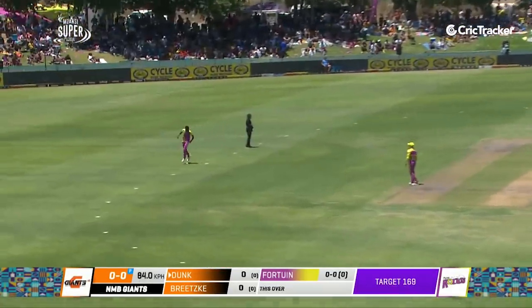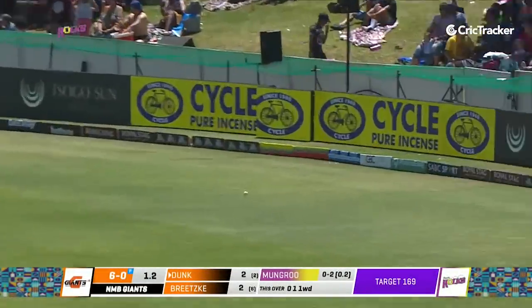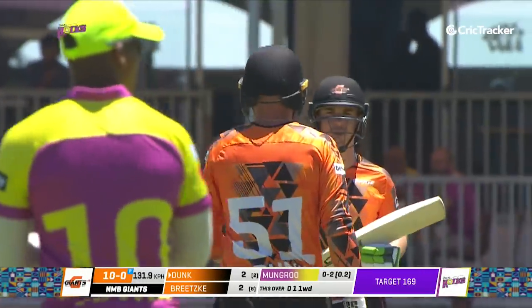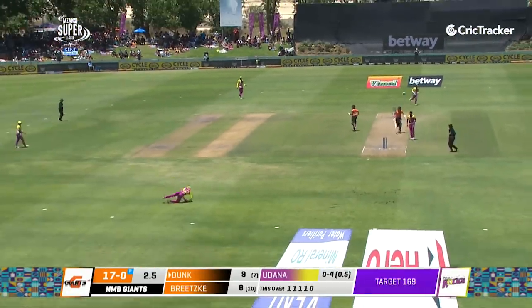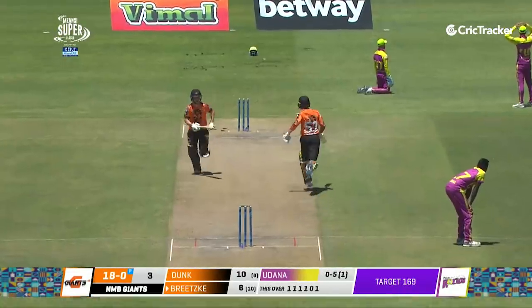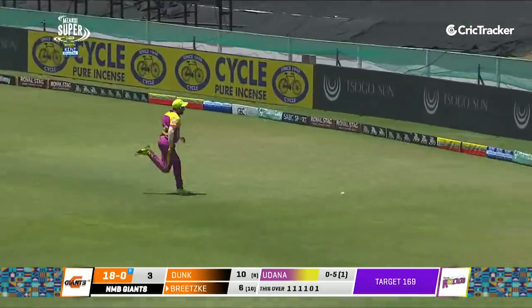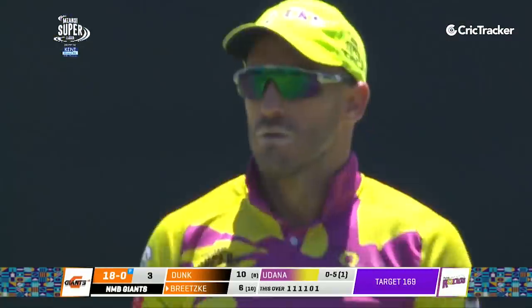Immediately off the mark, Ben Dunk. Crunched away, and he's timed that beautifully for 4. Ben Dunk so strong on the offside. Five runs from the 3rd over. Oh, no. It's unfortunate. Such a good over, and spoiled by overthrows.